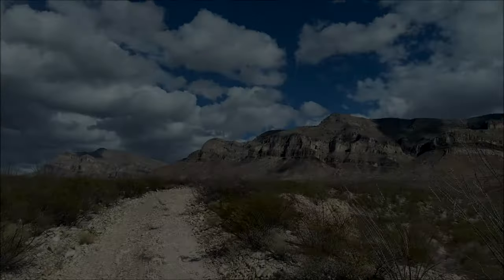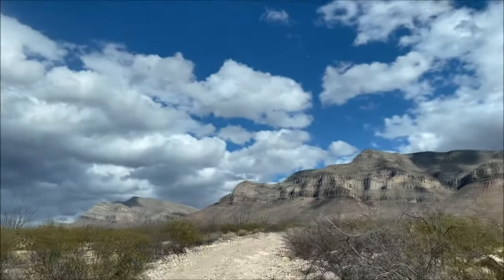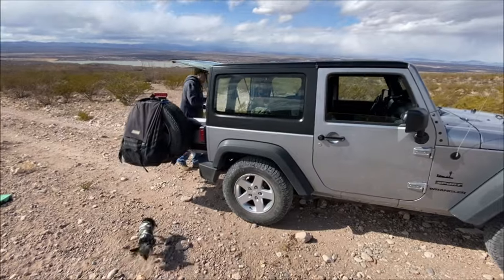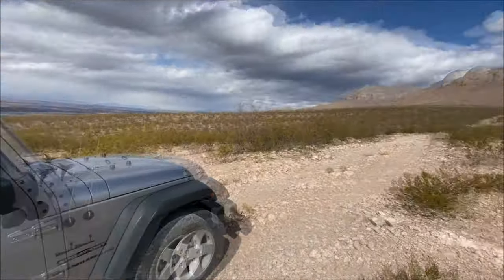About an hour north of Las Cruces, you'll find the Rio Grande, Caballo Lake, and Caballo Mountains. The area offered plenty of dramatic photography opportunities, and I definitely recommend this area for landscape photography.